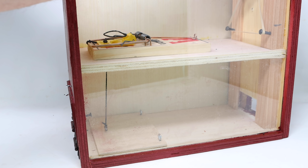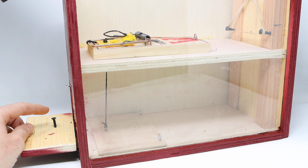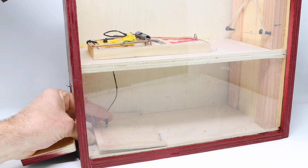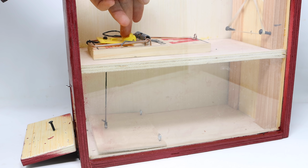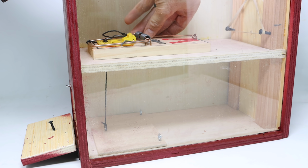The trap has two separate chambers, a bottom chamber and an upper chamber. The animal enters the bottom chamber through the door in the front, trying to get the bait at the back of the trap, right here. But before it can, it has to step on a pedal. The pedal is attached by a string to the trigger system on the upper chamber trap. You can see how that goes up and down. We'll go ahead and set the rat trap.